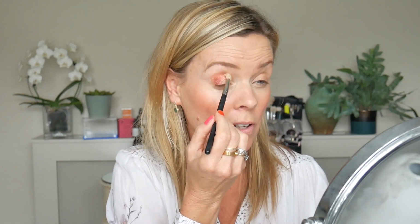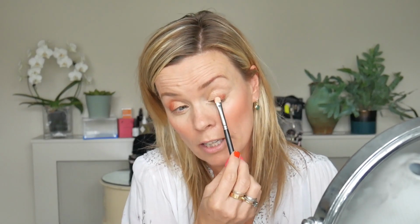Now you wouldn't want to stop there, because it just looks too disjointed, it looks too separate. So it's really important you get a clean soft brush and then you blend those two shades together just to migrate them to create an extra shade of a combination of both of them, and that just creates that lovely hue, which makes me very happy. It's just so warm, these shades, aren't they? They're warm and uplifting, and they really enhance the blue of my eye. Do the same on the other side. So let's just push the powder in, keep it just on the lid.